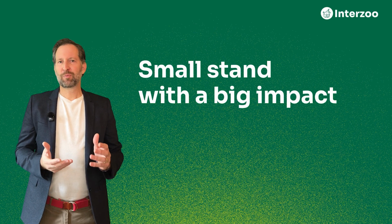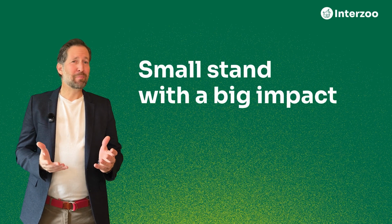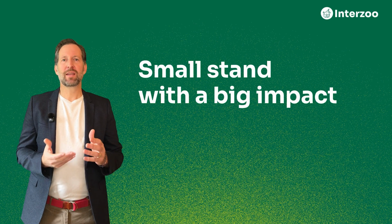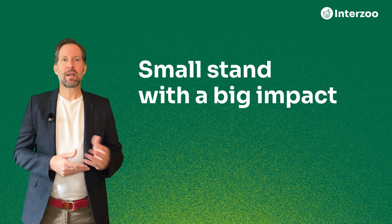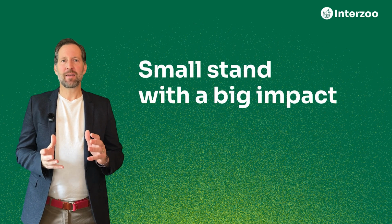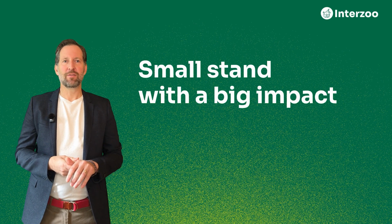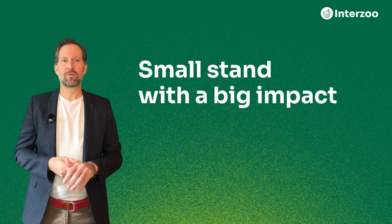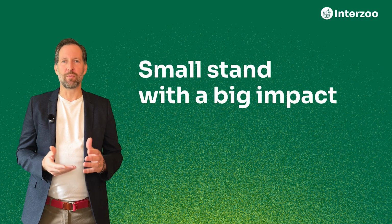Big impact despite a small stand. Is that even possible? Even with a small space, you can make a strong impression at Interzoo 26 with a clear message and creative ideas. After all, a large stand alone does not guarantee success at trade fairs. The decisive factor is how you design your space and what story you tell with it.